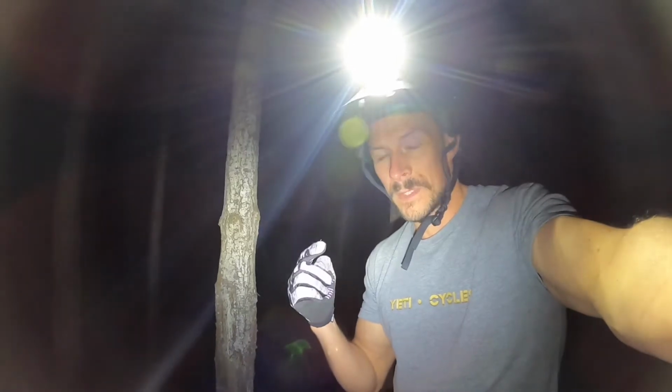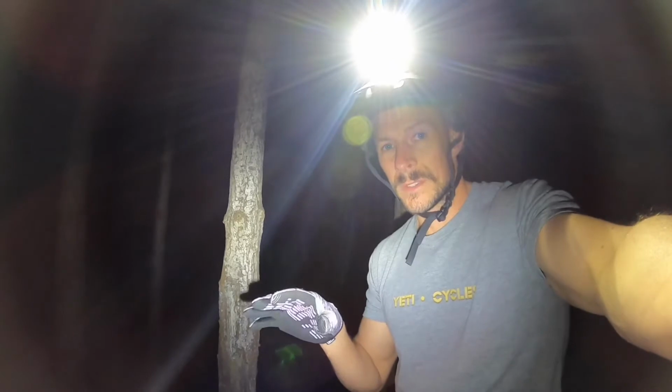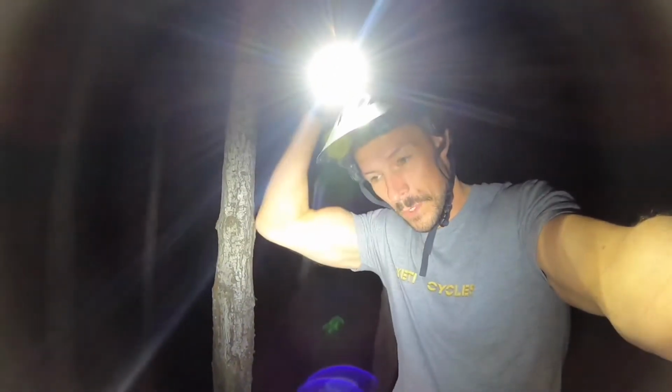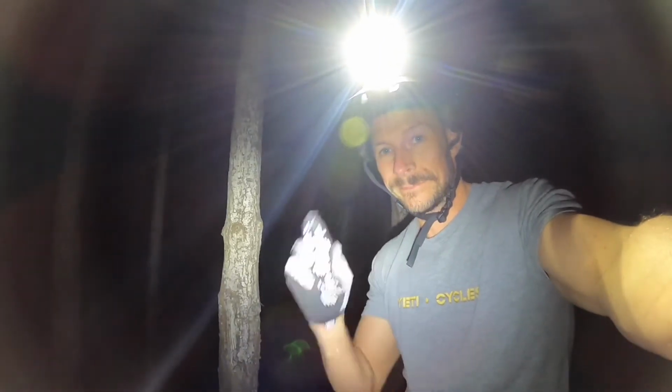I've been out a few times night riding with this. I have it on low on the ups, high on the downs. I'm struggling to get around 2.5 hours out of it. So tonight, I've got it on full power. I'm going to go for a ride and see how long we get out of it. Wish me luck.